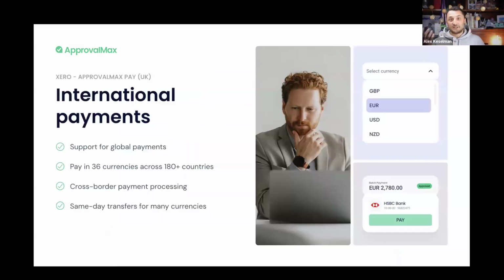And with that, of course, it comes to the international payments. So far, we've been working only on the UK market, only for the domestic payments. Now we're adding the global payments. So if you're a UK business at the moment, later we'll be adding that for our Australian and New Zealand businesses, and later for other markets as well. Right now, you will be able to make this cross-border payment processing for more than 800 countries, having these 36 different currencies, all in one single place. Same day transfers, a great way to have not only domestic but also international payments.